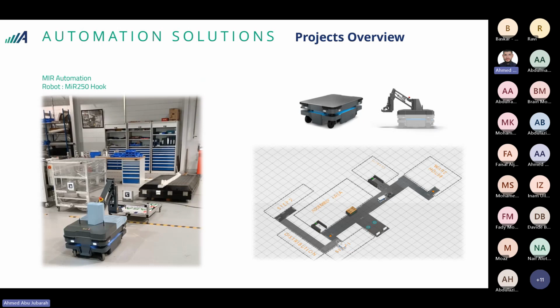And here we have another solution which we have already implemented for our client in the UAE, but this picture is in our lab. We call it a MiR 250 Hook to deliver the material through the trolley from area to area, from point to point, as you can see in the picture.